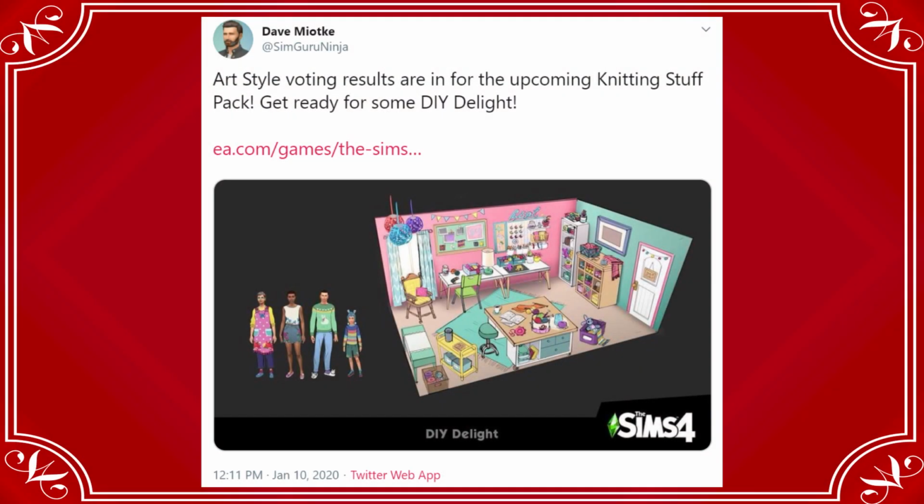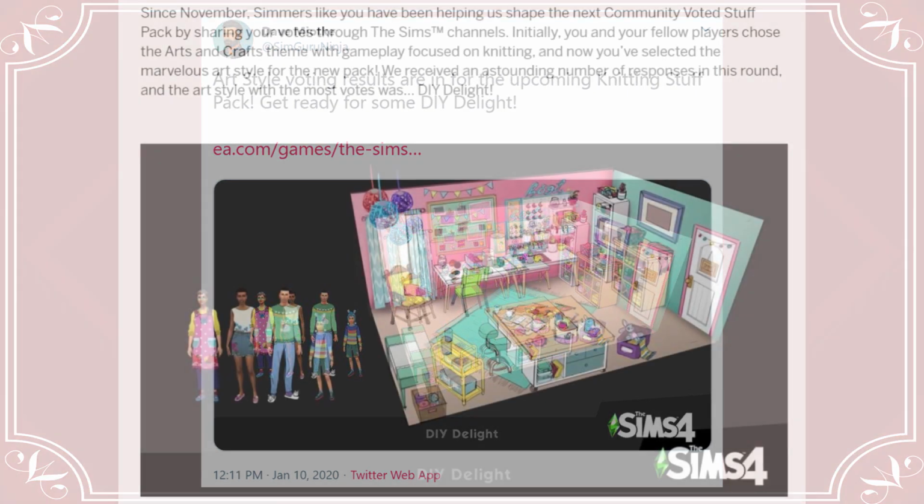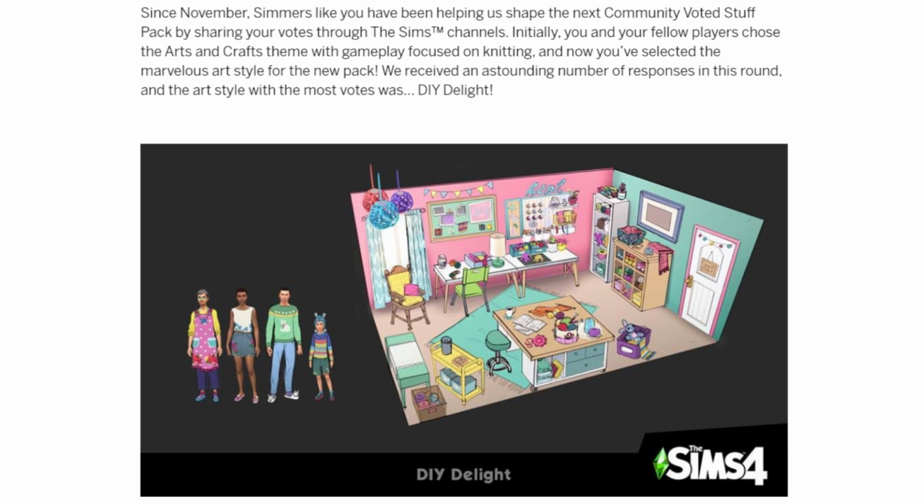Earlier today, SimGuruNinja tweeted, "Art style voting results are in for the upcoming knitting stuff pack. Get ready for some DIY delight." And this links to the blog post on the Sims site, which goes on to say, "Since November, Simmers like you have been helping us shape the next community voted stuff pack by sharing your votes through the Sims channels.